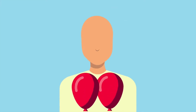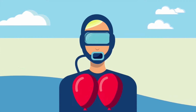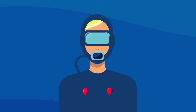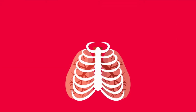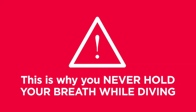If you think about it, your lungs are like balloons. When you breathe in, your lungs inflate, and when you breathe out, your lungs deflate. So what would happen if you hold your breath while scuba diving? Well, if you hold your breath while descending, your lungs will become smaller, creating dense pressure inside your full lungs. And if you held your breath as you ascended, the air in your lungs would increase in size. But because you took a breath at depth, the air will expand greater than the volume that your lungs can withstand, which can lead to a serious lung overexpansion injury. This is why the number 1 rule of scuba diving is to never ever hold your breath.